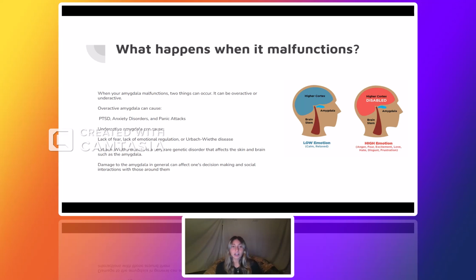As we move on, we're going to talk about what happens when it malfunctions. So when your amygdala malfunctions, two things can occur. It can be overreactive or it can be underreactive. An overreactive amygdala can cause things such as PTSD, anxiety disorders, or panic attacks. Anything that is underactive, when it's not really doing what it's supposed to be doing, can cause a lack of fear, a lack of emotional regulation, or it can cause Urbach-Wiethe disease. Urbach-Wiethe disease is a very rare genetic disorder that affects the skin and the brain, such as the amygdala. And damage to the amygdala in general can affect one's decision-making or social interactions with those around them.